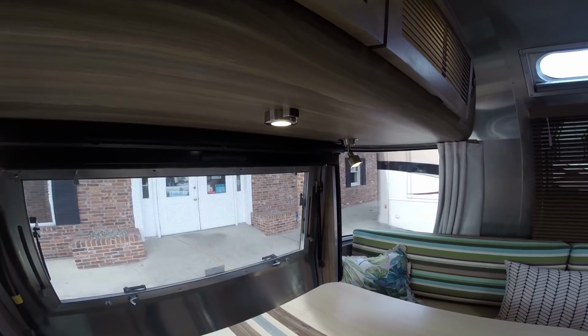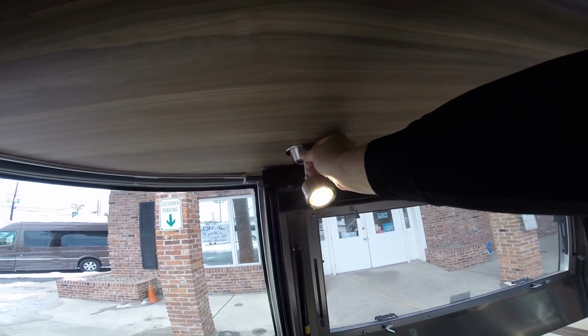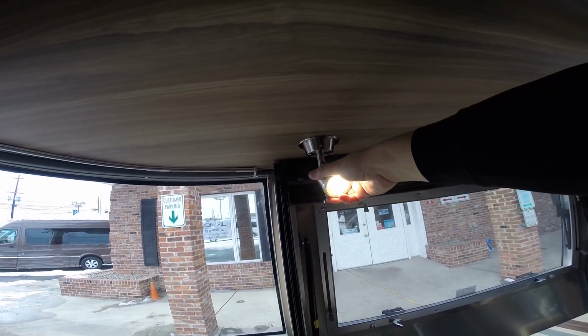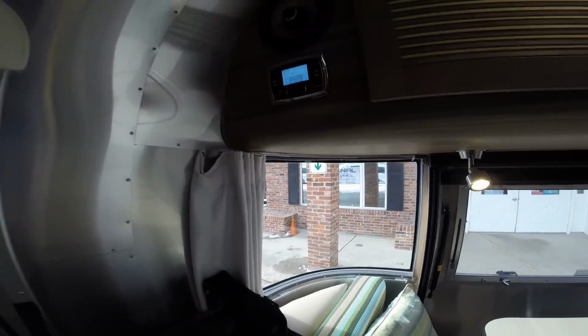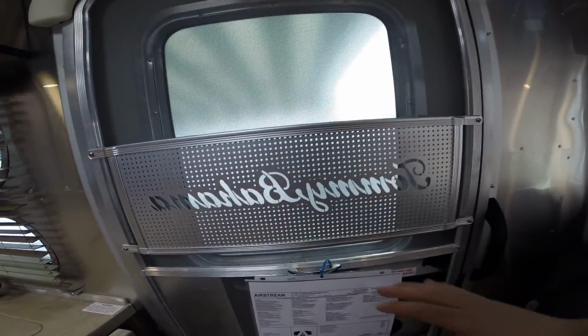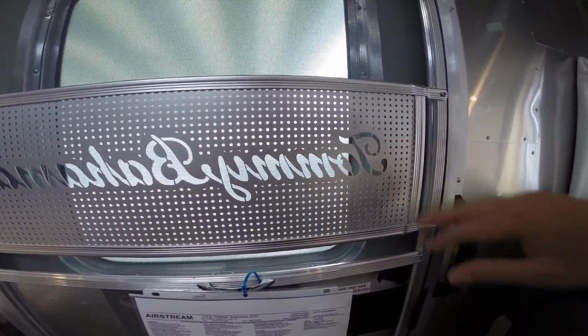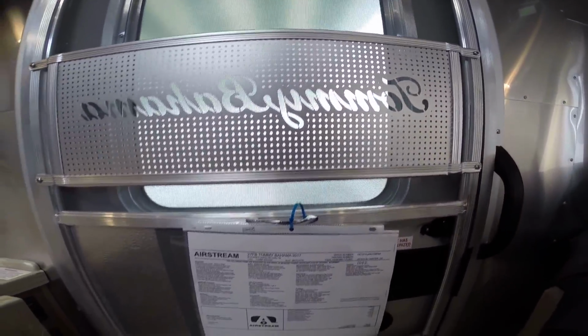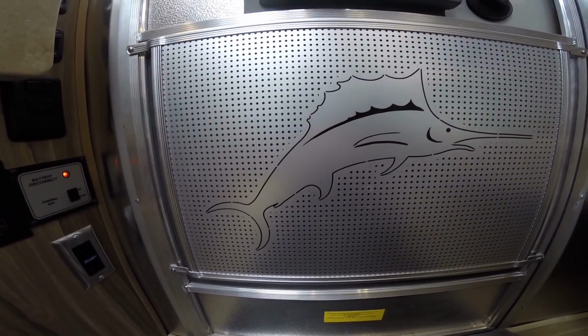There's reading lights and a spotlight over the dinette. And then these curtains pull across and they snap in to give you full privacy. On the screen door, there's a Tommy Bahama stamped into the aluminum on the screen door guard. Look at the design that's stamped into the bottom. Beautiful.